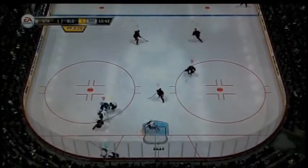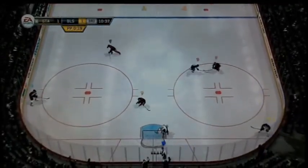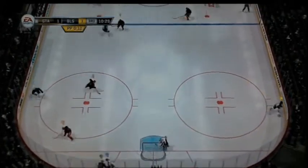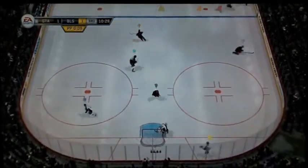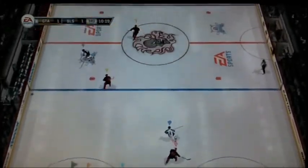Almost a cross-crease goal right there again. See, little mistakes in the offensive zone almost cost us this game. Well, I mean, they cost us the early lead with my offensive zone mistake. Need to try to tighten those up. Keep working the dump and chase, and just keep to our game, because it's worked for us before.